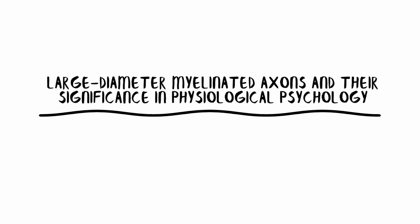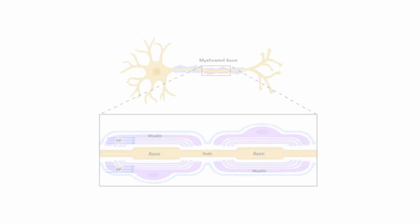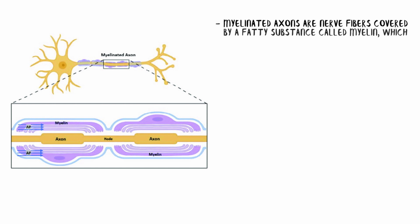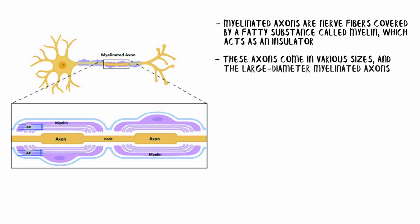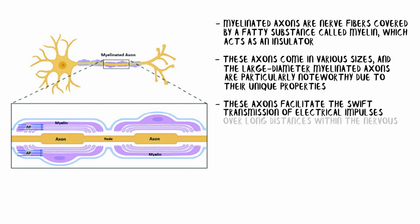Physiological psychology, a field that investigates the relationship between the brain and behavior, delves deep into the intricate mechanisms governing neural communication. Among the myriad components that constitute the neural network, large diameter myelinated axons hold a pivotal role in ensuring efficient and rapid transmission of neural signals. Myelinated axons are nerve fibers covered by a fatty substance called myelin, which acts as an insulator. These axons come in various sizes, and the large diameter myelinated axons are particularly noteworthy due to their unique properties. These axons facilitate the swift transmission of electrical impulses over long distances within the nervous system. This phenomenon has profound implications for physiological psychology.